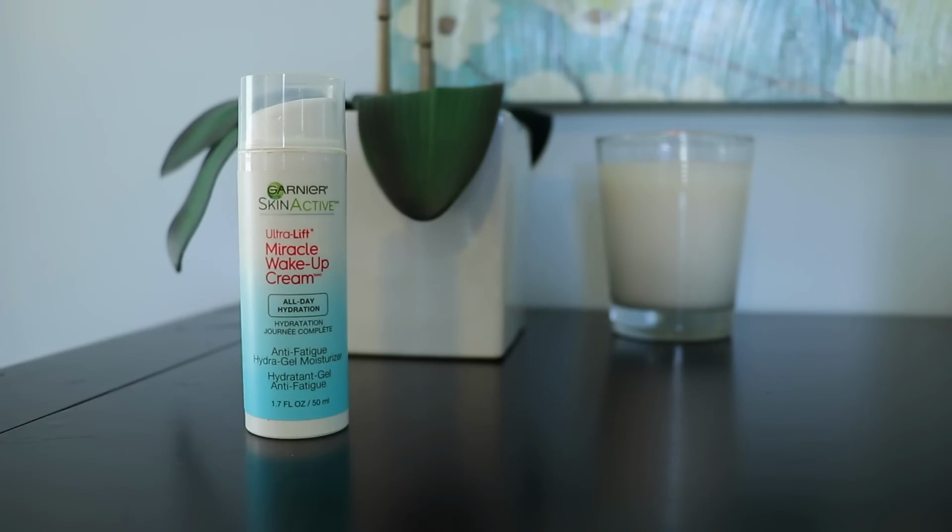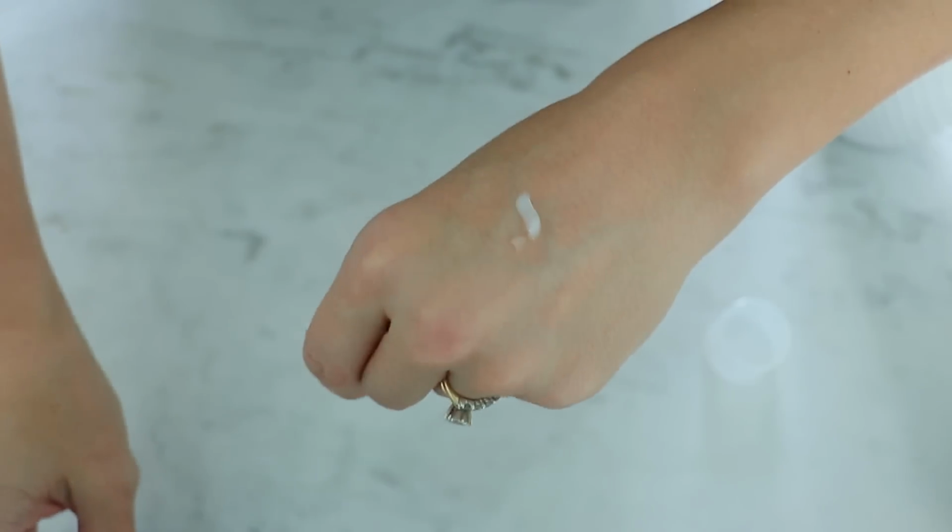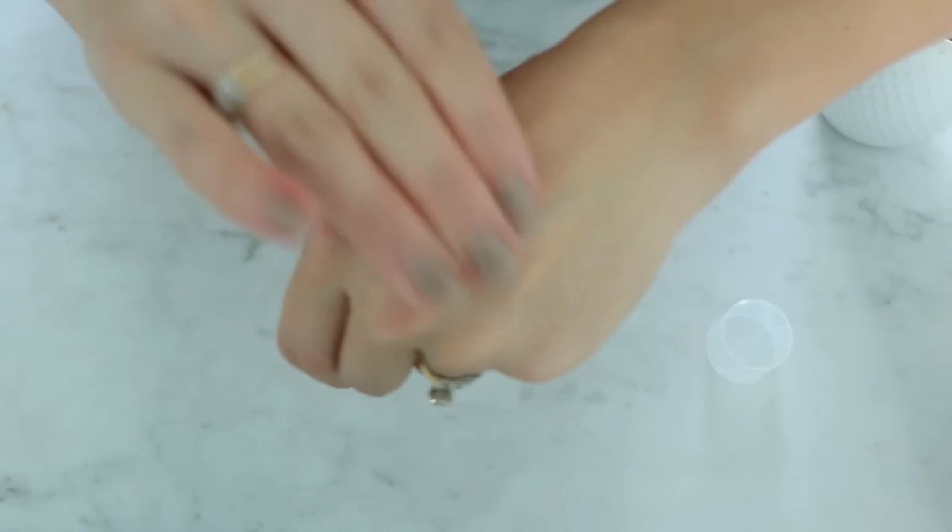The moisturizer that I still like, I just haven't used it since I've found this Neutrogena, is the Garnier SkinActive Ultra Lift Miracle Wake Up Cream Anti-Fatigue Hydra Gel Moisturizer, another gel moisturizer. It's in their anti-aging line. This one looks a little more blue, and it says it's a gel, but it's a gel cream to me. Again, nice and light, hydrating, kind of cooling, doesn't make me overly greasy, sits well under makeup. So those are both really great moisturizing without being greasy type products. That's pretty much it for all over the face.